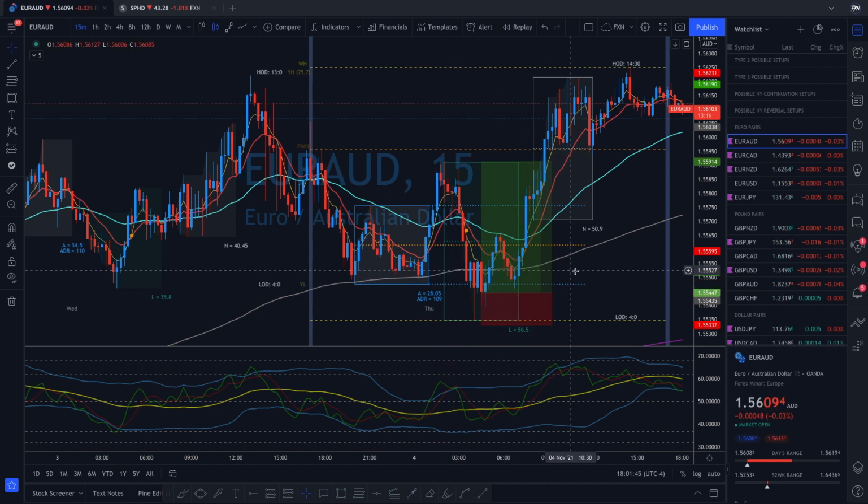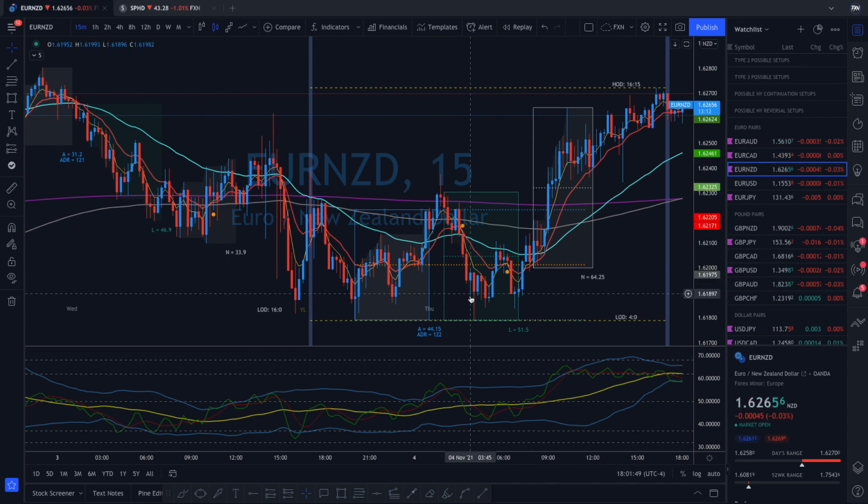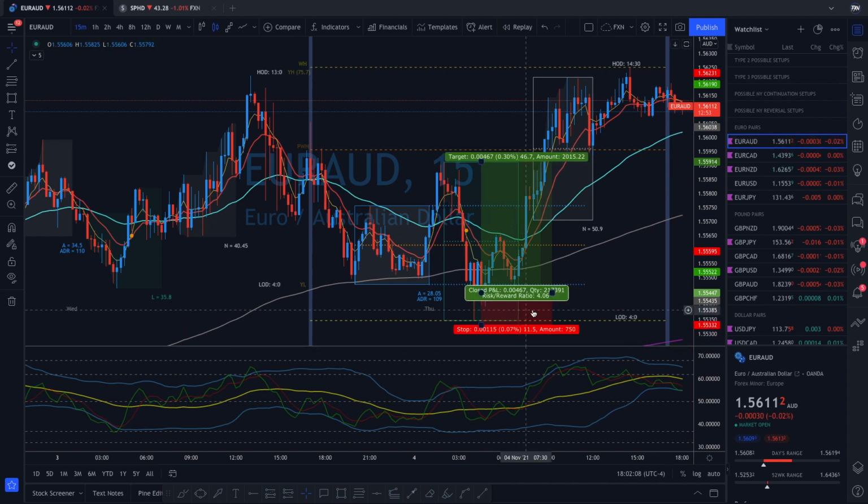That was way better confirmation for me than Euro NZD, where you didn't really see the bodies at the bottom of the Asian range. You saw them floating midair here and only pinned to the bottom of the Asian range. So for that reason, I didn't take this trade. I took the Euro AUD trade, which is the one that I took.